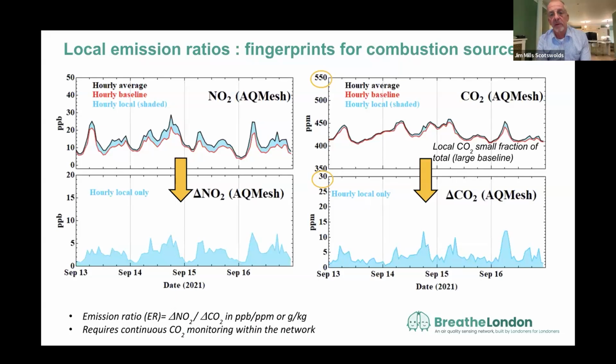I think at one of the previous workshops, Dr. Lekan Papola from Cambridge talked about how we separate local from background signals for all of the pollutants that we're measuring in Breathe London. And once we've done that local separation, we can apply it to the CO2 and to the NO2 or PM measurements. And what that allows us to do is to actually calculate these emission indices very locally. So you can see here in these slides, we're talking about a fairly significant proportion of the NO2 is emitted locally, but there is a significant background.